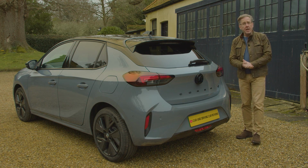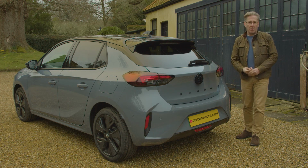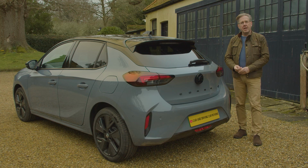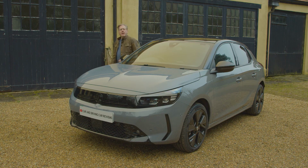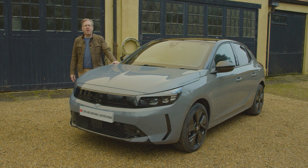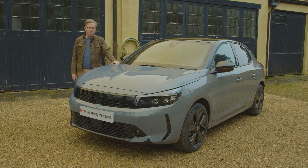As we mentioned earlier, you've also got a welcome dose of standard headlamp technology across the range. The extra reach of full LED beams and standard high beam assist that'll automatically dip your headlights for you at night. If you want more in terms of safety kit, then you'll need to opt for one of the plusher variants. The GS model adds side blind spot alert, which warns you if you're about to dangerously pull out into the path of an oncoming vehicle.